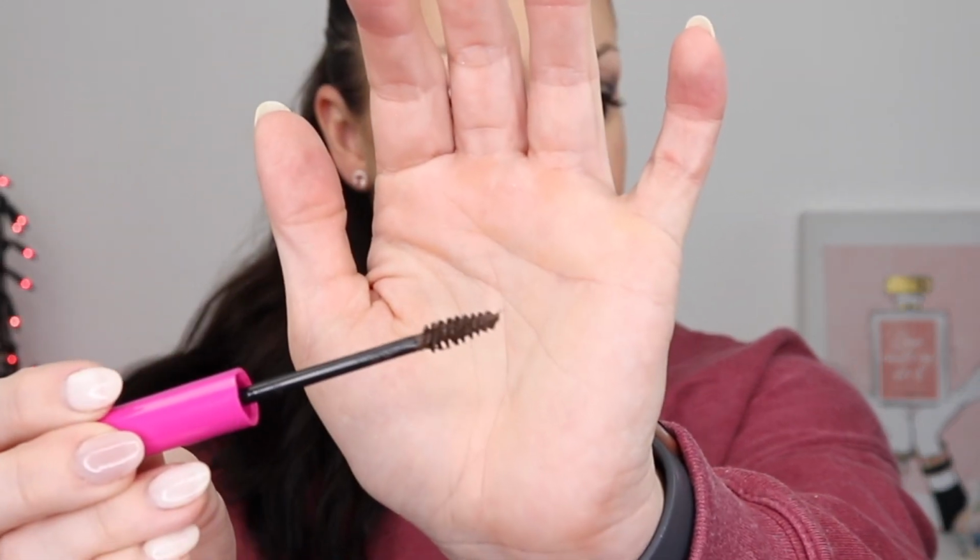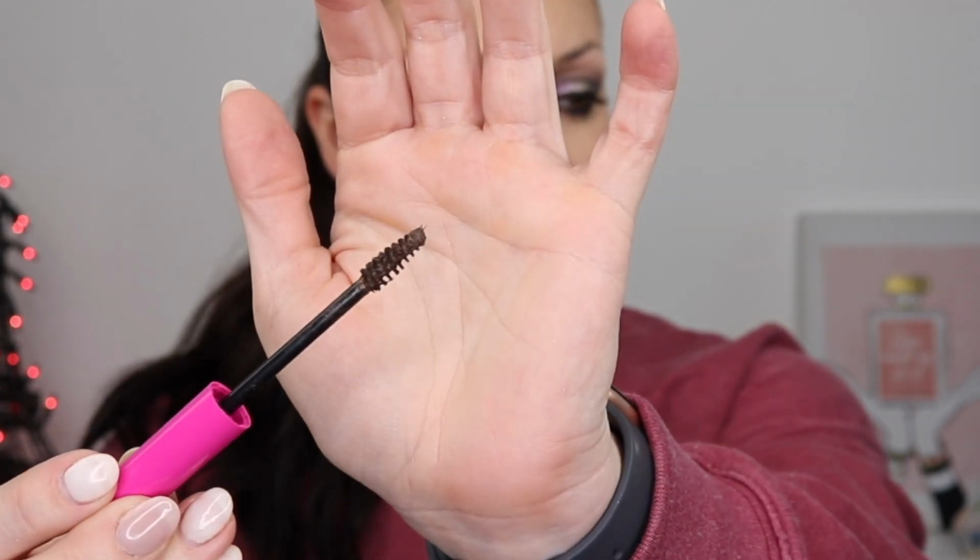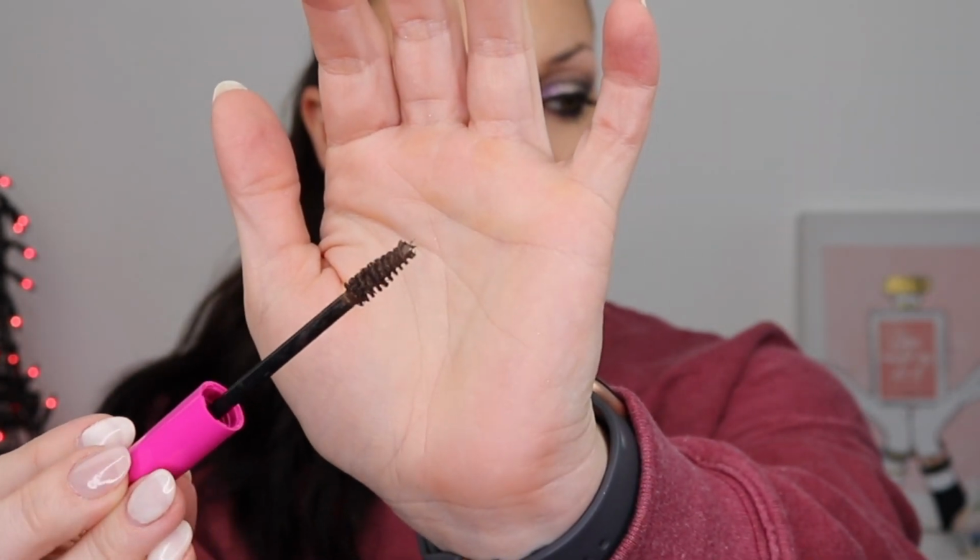Can you see it? I don't know if it's picking up. It probably has little hair fibers on it. It's interesting. Here goes nothing. I really hope this works. I really hope I don't mess up my makeup.